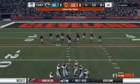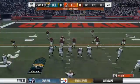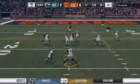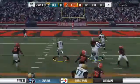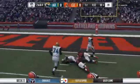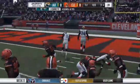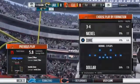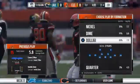See if they stay on the ground for second down. And the D-line pinching together must be expecting the run. They'll run it again with Fournette. And stopped a few yards shy of the goal line at the 3. It's a really nice 15-yard pickup, and now it's first and goal.